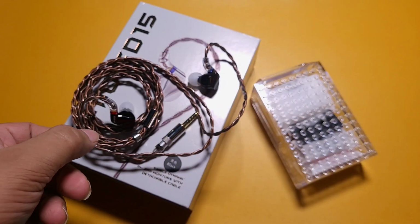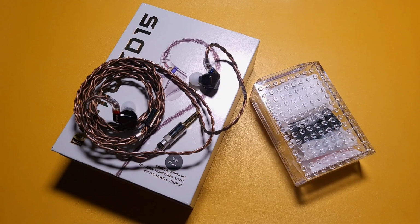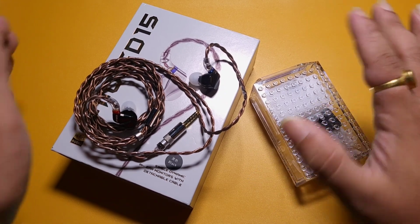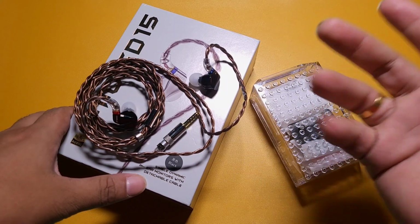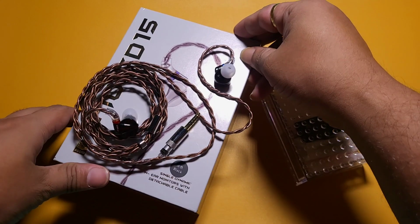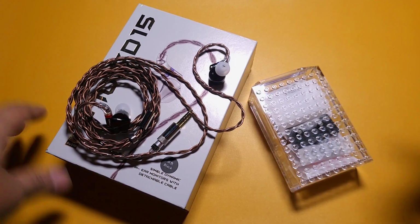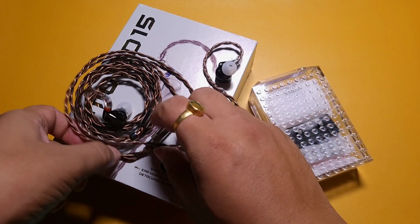Okay, they are saying this is copper and silver, but if you look at their specification on the product page of the FD15, it says it is silver plus SPC. There is a bit of mismatch when it comes to their specification. I am not exactly sure what kind of material they have used on this IEM, but it kind of sounds like silver plus SPC, but I am not exactly sure what they have used. In any case, it's a good sounding IEM, very good sounding IEM, no issues with the cable at all.